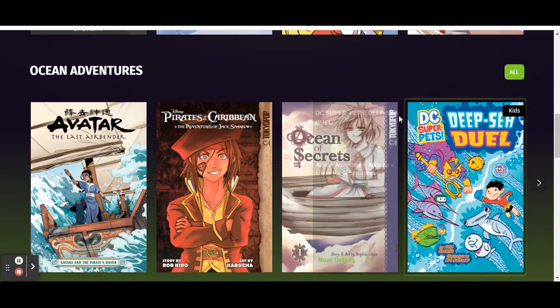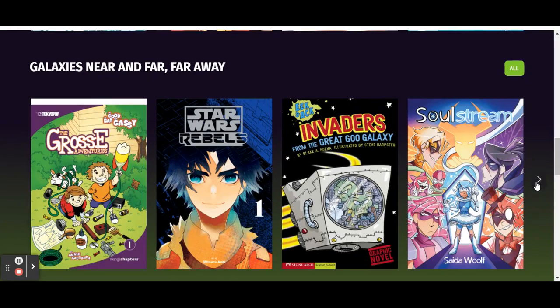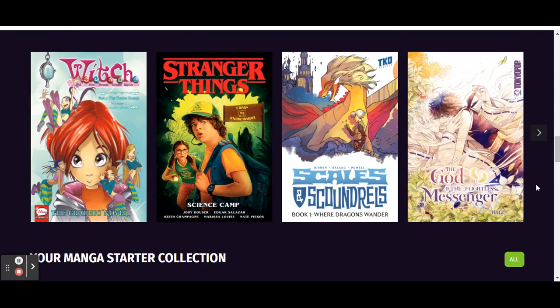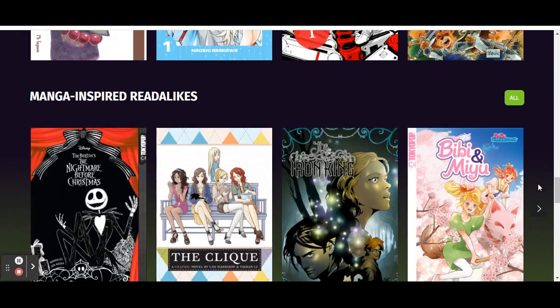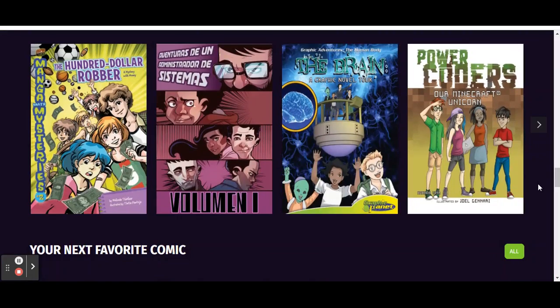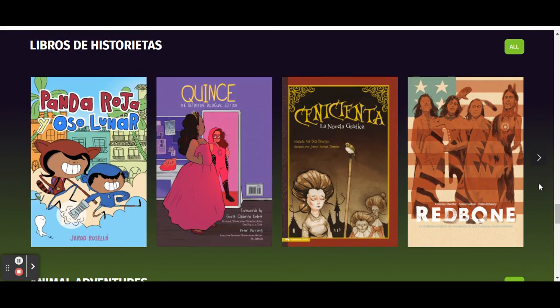Because we're coming into the summer, they put an oceans theme for you, just in case you're thinking about the ocean. Same thing with space, fantasy. If you're someone who likes to read fantasy, if you're someone who's just getting into manga, then this is a great place for you to start as well. And if you like manga, but maybe you're looking for something a little bit different, something inspired, then you might click right on this manga inspired ones. There's tons. So if I were you, I would take a second to go through and see what's available.